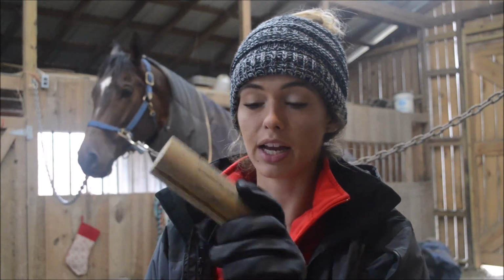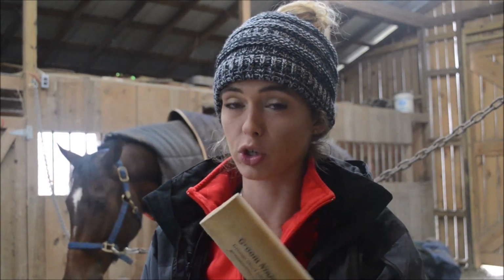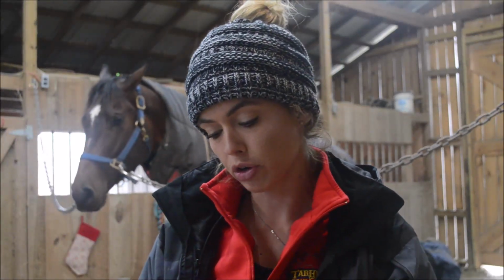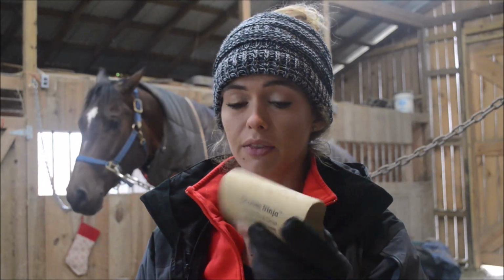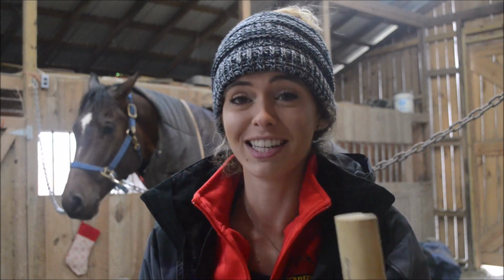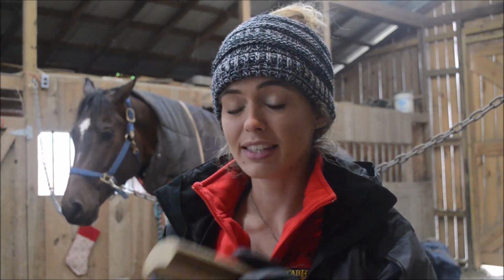Alright, so next tip that I have for you guys is a shedding blade. And you actually don't need to have a horse with a thick coat to use one of these, and you don't have to be in shedding season to use it. So this one's by Groom Ninja. I know there's a lot of different brands out there. I don't know that there's a difference. I actually won this in a giveaway, which is the only reason I have it. But these things are awesome.